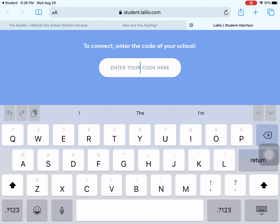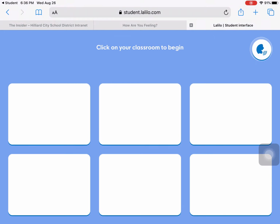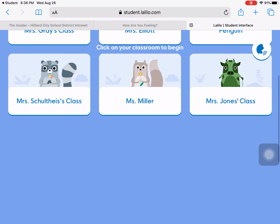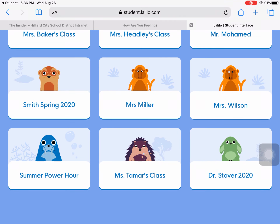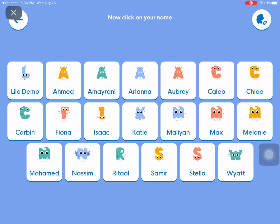But, okay, so here is our code, EUUKMA. And it's going to take us in. Hello. Click on your classroom to begin. Then what we're going to do is scroll all the way down. And we're going to look for Dr. Stover 2020. I'm a green bunny at the bottom. Now click on your name. And then you find your name. That's all you need to do.